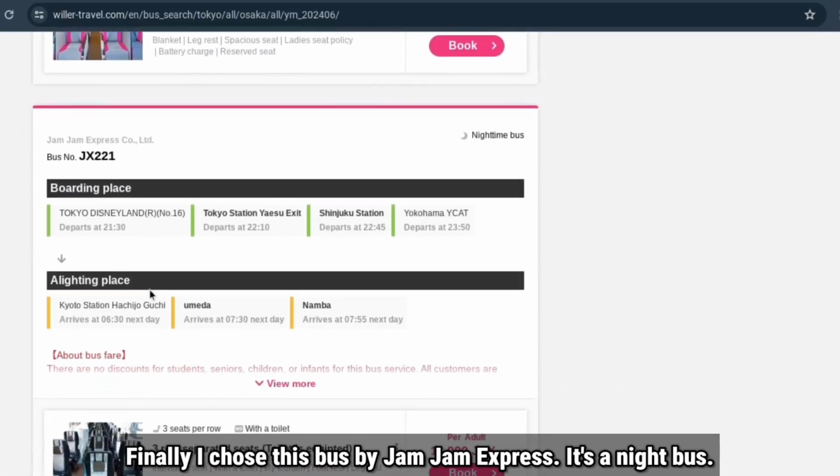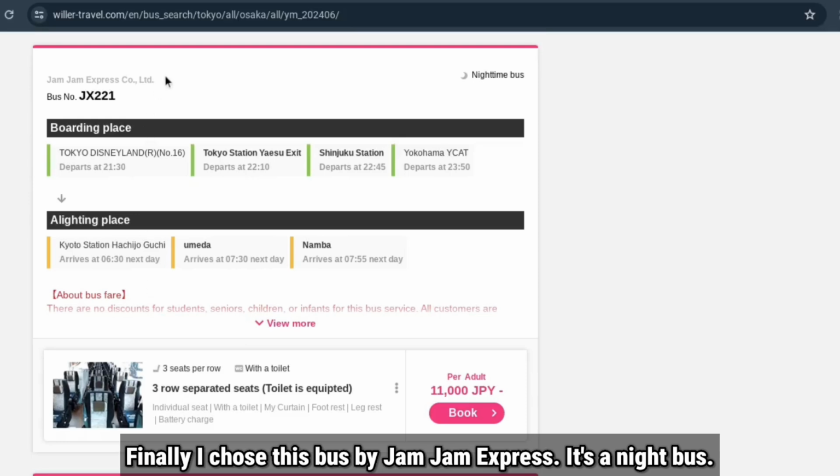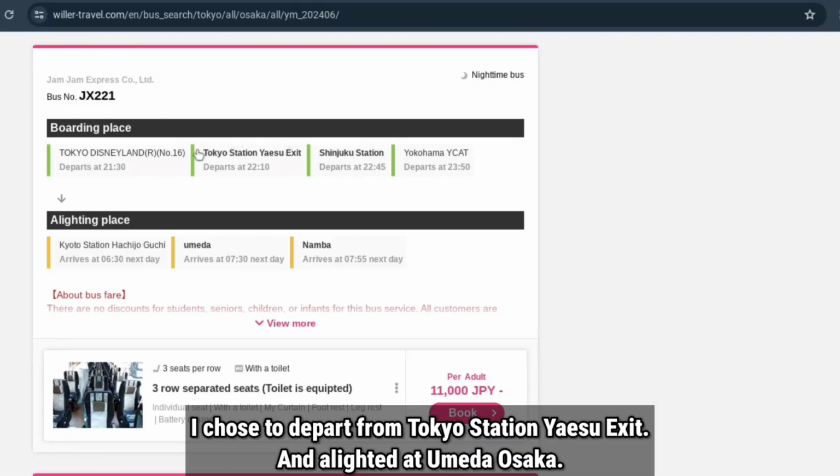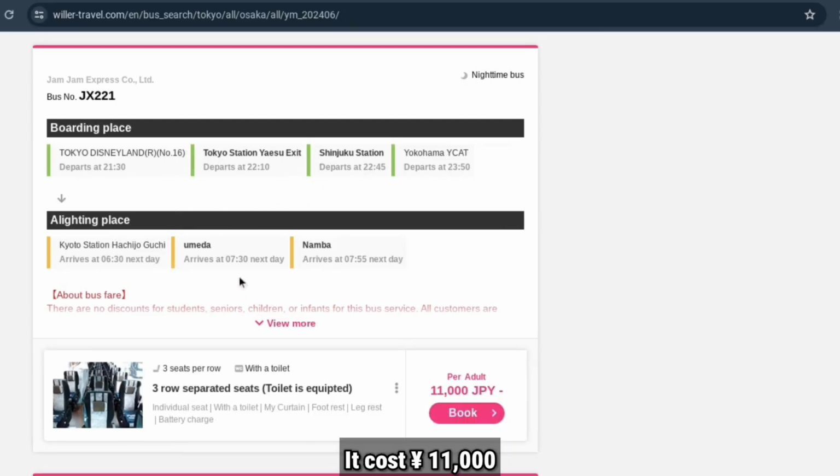Finally, I chose this bus by jamjamexpress. It's a night bus. The seating arrangement is 3-row separated seats individually, so I'll be more comfortable. I chose to depart from Tokyo Station Yaesu exit and alighted at Umeda, Osaka. It cost me 11,000 yen.